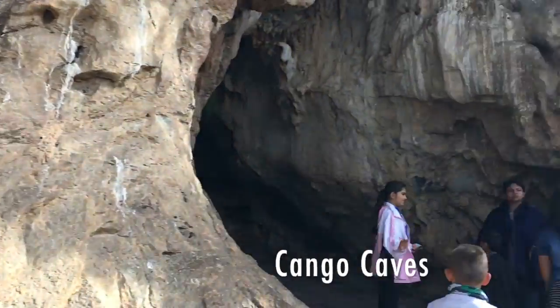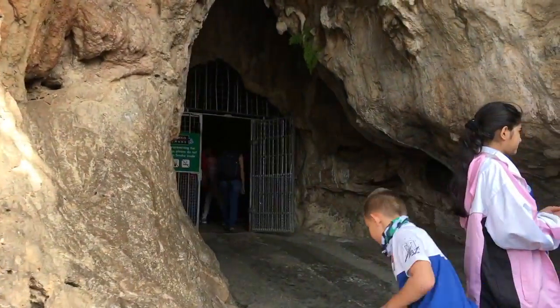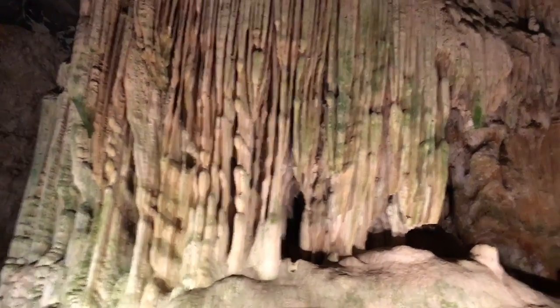We are here in Kango Caves. Let's see what is in here. We're inside the cave. Looks very useless. Let's see what it has. I see nothing except rocks and some lights. These are all made from the raindrops that contain calcium, and it is called stalactite, and that there is stalagmite, shaped like a weeping willow tree.